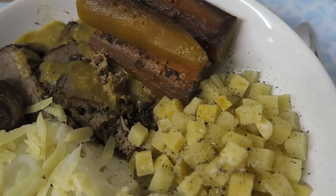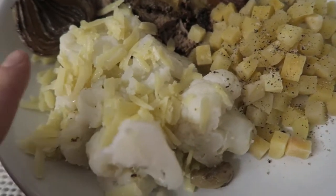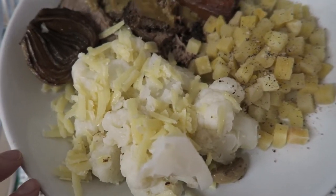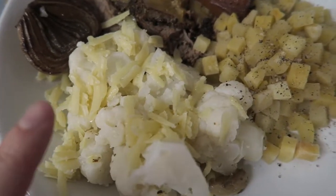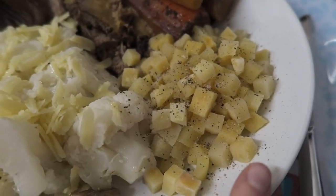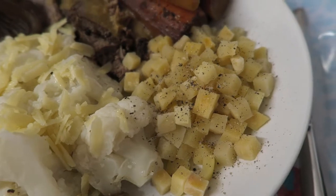So I've got cauliflower here, which is free, and I've got the rest of my second Healthy Extra A. I've got some mature cheese, about 15 grams worth. So the cauliflower is speed. I've got some sweetcorn, which is also speed, and I've just put some pepper on.